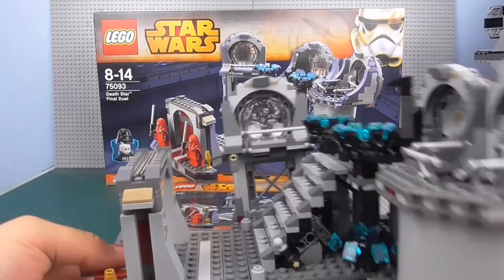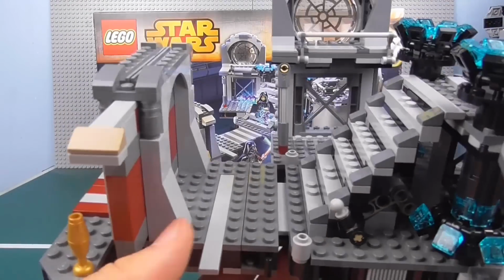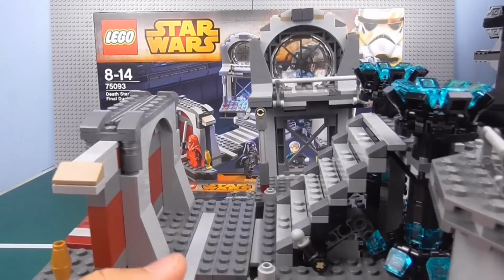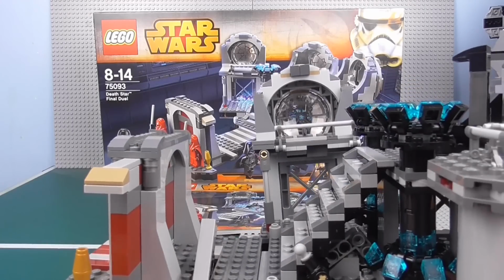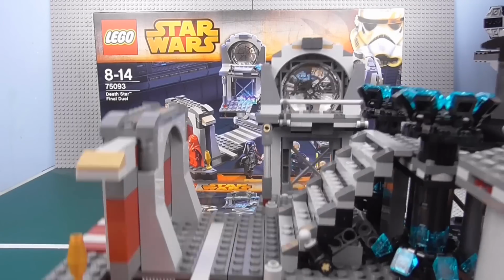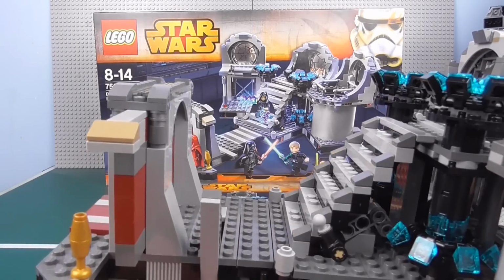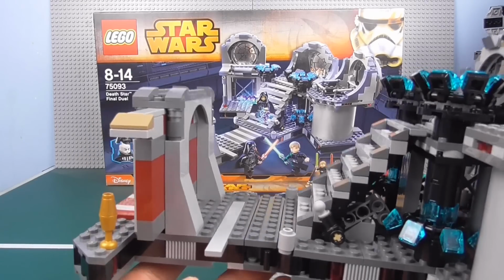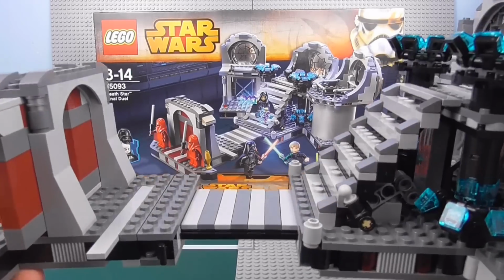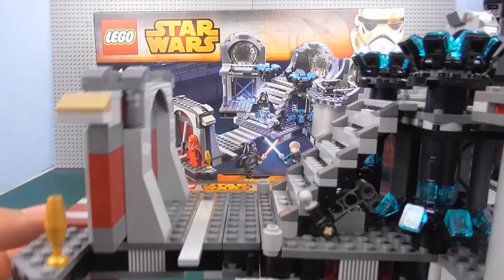Moving along, here on the way up, we've got this thing, which is kind of cool. You simply put Luke on there or something, and then it flips up. That's actually another feature we got in Palpatine's Arrest. This set is very similar in a lot of ways, including this function, although it was placed somewhere else on the set. Of course, you may already know that this comes out, and look, it looks extremely flimsy like that, so yeah.